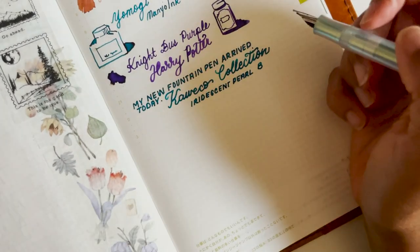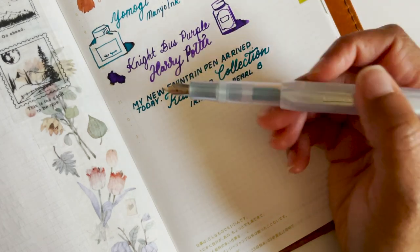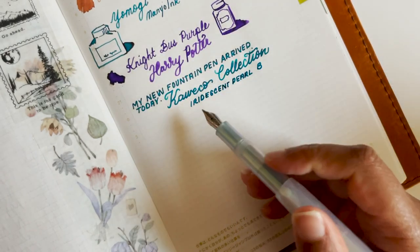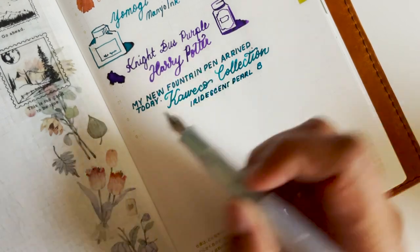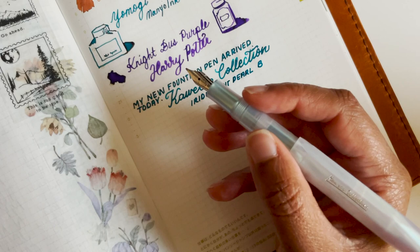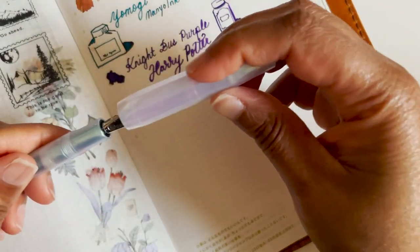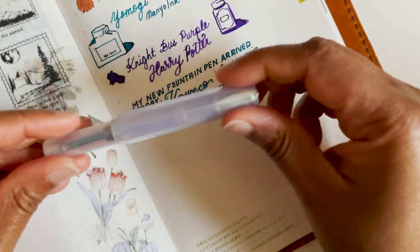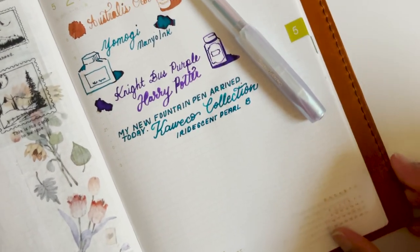I must say, this is the smoothest broad Kaweco I've ever experienced. And it's so smooth. This is the perfect nib for a broad on a Kaweco. So I am more than pleased with this pen. I'm actually probably going to be journaling with it for the rest of the day because of how nicely it writes.